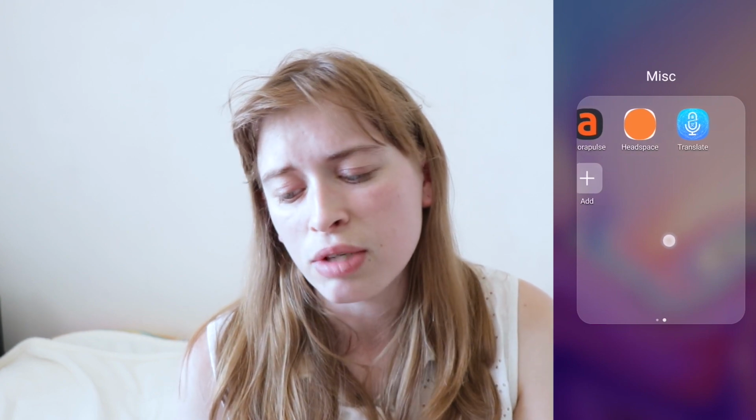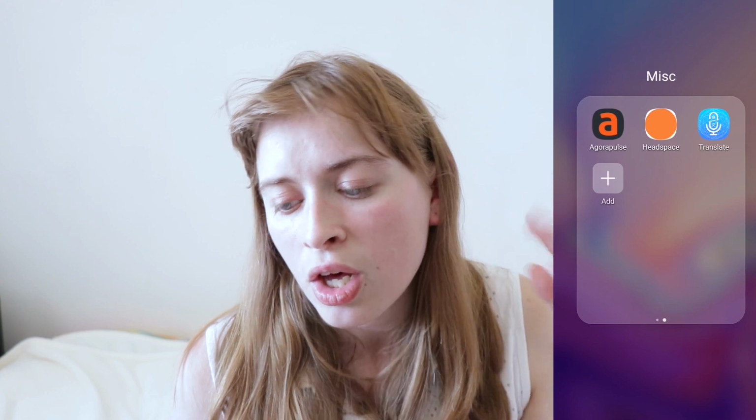Headspace is obviously meant to be good for anxiety and calming you down and all that. And also a translate app, which I saw an advert for very recently on YouTube, I believe it was. It looked really useful. You can basically translate any language you want. You can either speak the language into your phone or just type it in and it translates what they're trying to say for you. Whether it works, I don't know. So again, I've only just downloaded it, but I thought I'd give it a try. Next up, we've got a jobs folder.